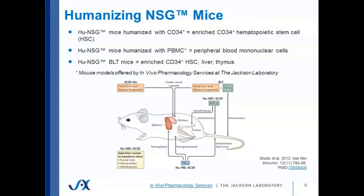Next, let's talk about options for humanizing mice. The first option is humanizing NSG mice with human CD34 hematopoietic stem cells, which I'll refer to as HSCs. This option is suitable for long-term studies in the context of a human immune system because the mice do not develop graft-versus-host disease. The next option is humanizing mice with functionally mature peripheral blood mononuclear cells, or PBMCs. This is a good option for studying graft-versus-host disease because mice develop graft-versus-host disease within several weeks.